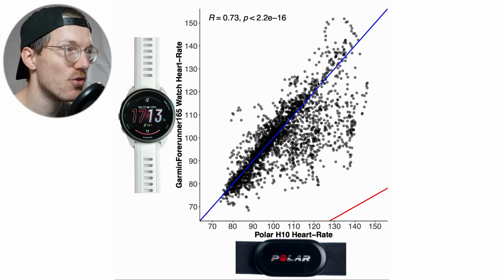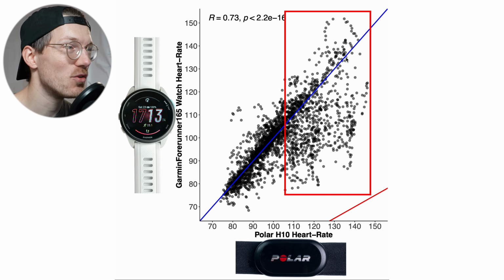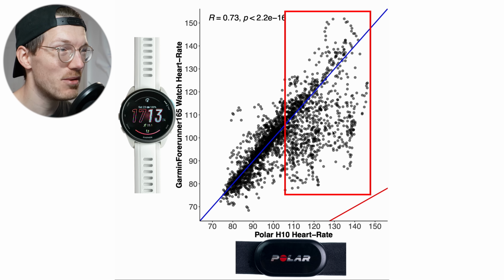Weightlifting is also one of those exercises that most watches struggle with because there's so much tension on my arm. Let's have a look. So here we have that overview for weightlifting, and as you can see, in the lower heart rate range, most points are on or close to the blue line, so that looks pretty okay. But in the higher heart rate range, the watch really struggles. So this likely means that the moment that I start a set of exercises, my heart rate increases, and the Forerunner 165 isn't able to detect this.